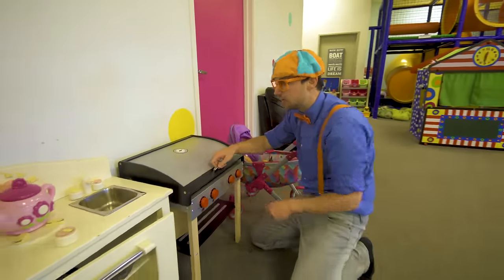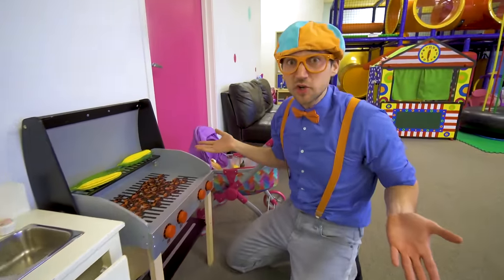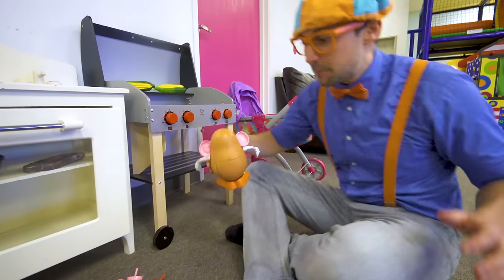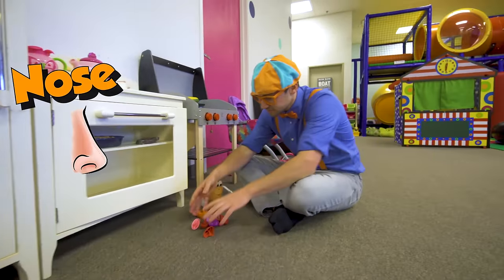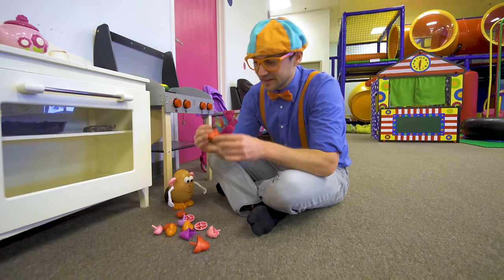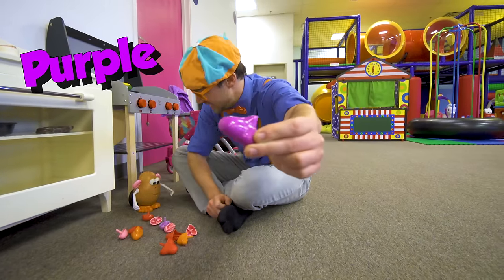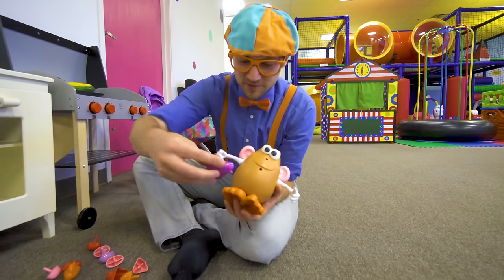Whoa! It smells so good! Ooh, wait a second. Look down here! Yeah, speaking of smell, how you smell things is with your nose. It looks like there's a lot of noses down here. Like this big red one, or this orange one, or this purple one. Okay, let's pick the purple nose.